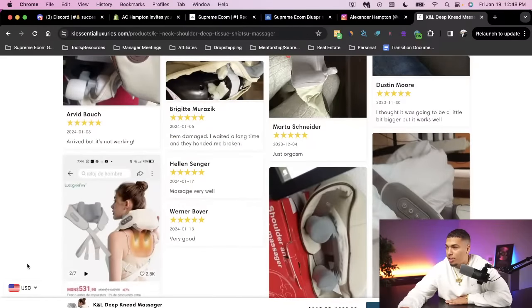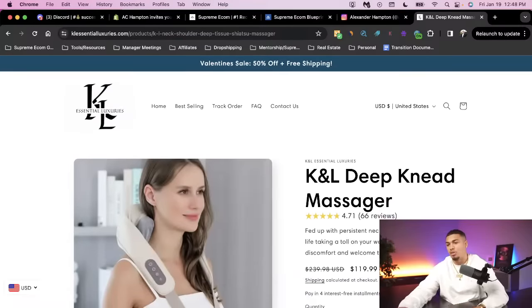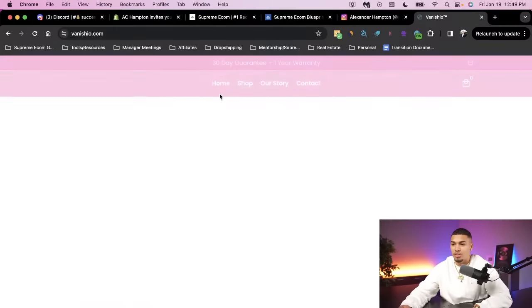You do have a currency converter. You do have your sticky add to cart on here. So those are some things that I would definitely change. But besides that, not a bad store. Like I said, I'm going to review two or three stores by myself, and then we're going to review some together. Let's go ahead and check out this store right here.